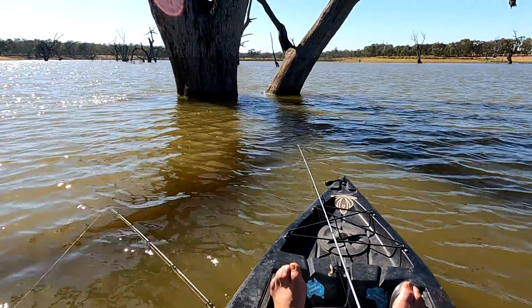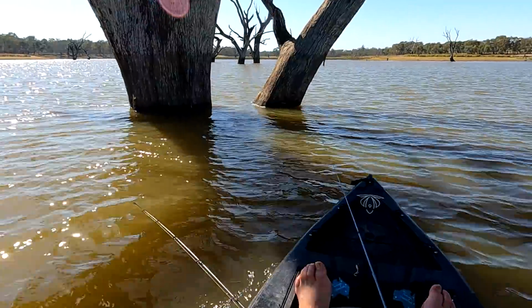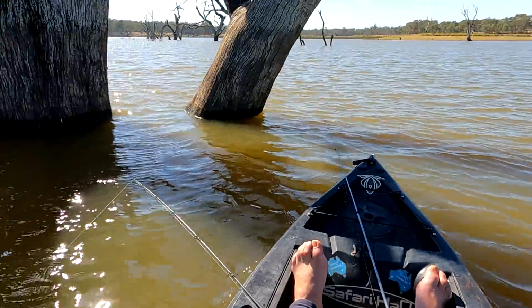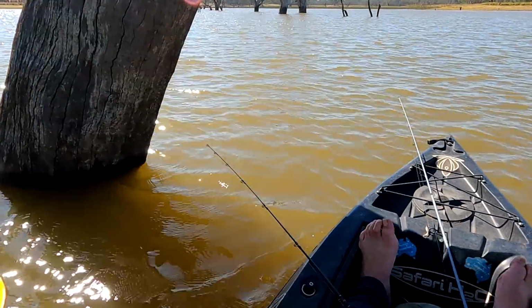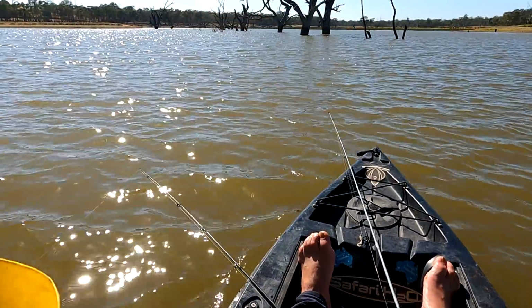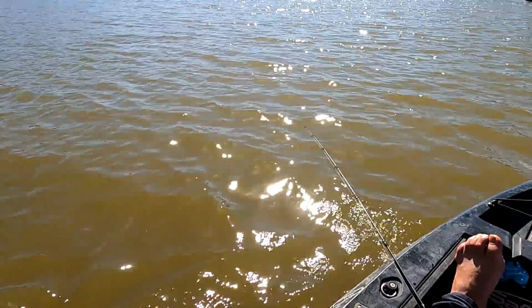As I get mighty close to this tree just here, I'm really starting to wish that I'd brought my cod rod, just because it's got 50-pound line. It's got much stronger line, which means much less lure loss to snags. That lure is going to go right under that tree trunk.